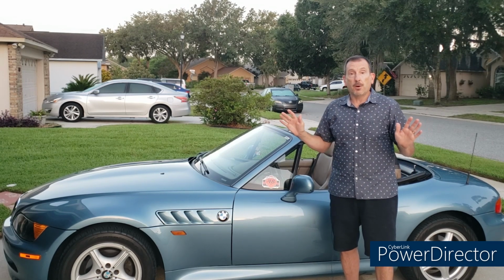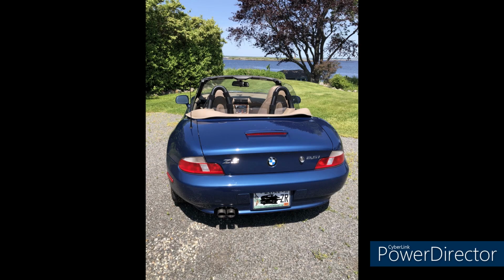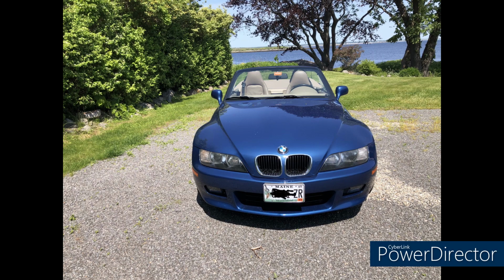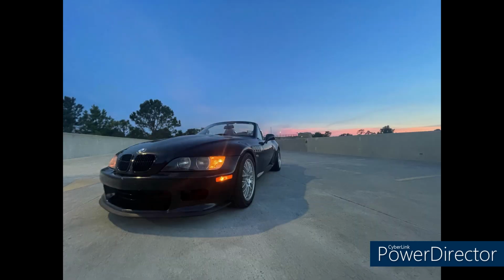Before we do all that, though, we have 3 Zeds of the week. First up, we have Mike from Maine with his 2001 2.5 liter 5-speed Roadster with 63,000 miles. He bought it a few months ago and has fixed the heater, replaced the seat bushings and the seatbelt guides, which he did the right way by removing the leather. Says it was quite a project. He's also made a Lexan wind deflector. Nice job, Mike.